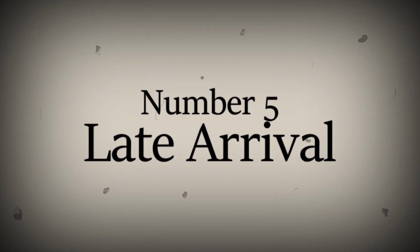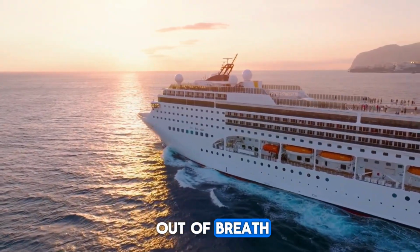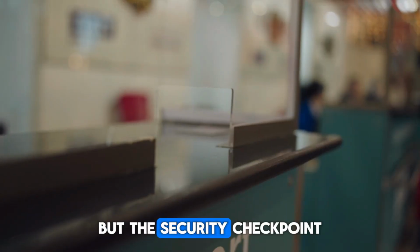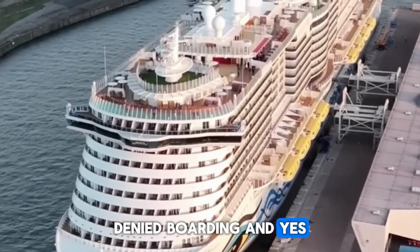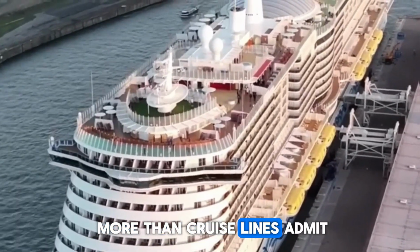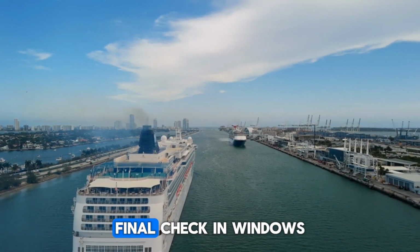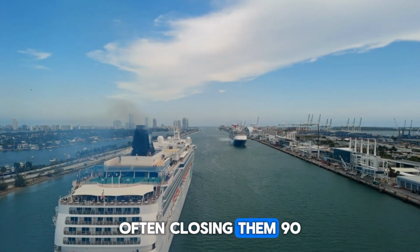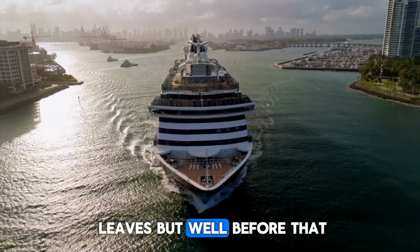5. Late arrival. The ship leaves at 4 p.m. You arrive at 3:45, out of breath, suitcase wobbling, but the security checkpoint is already closed. Denied boarding. And yes, it happens a lot more than cruise lines admit. In 2025, cruise lines are strictly enforcing final check-in windows, often closing them 90 minutes before departure. Not when the ship leaves, but well before that.